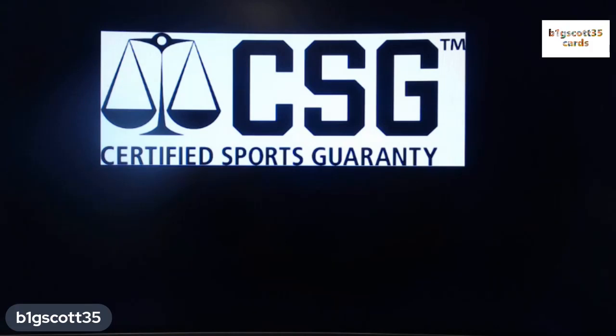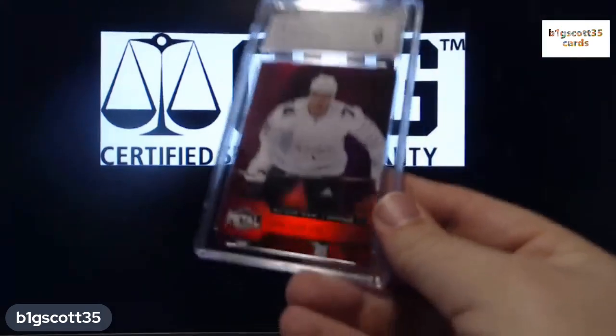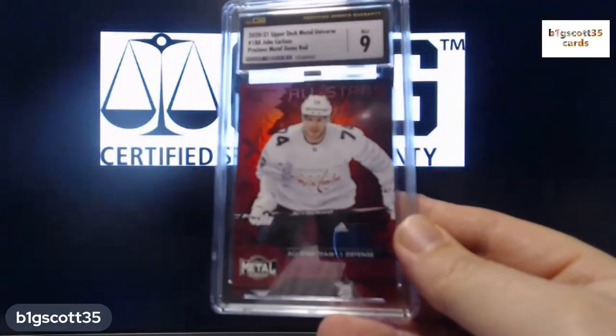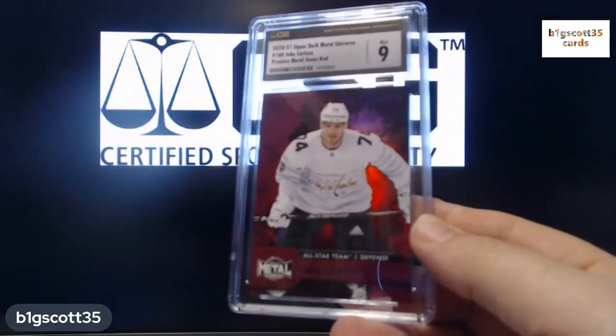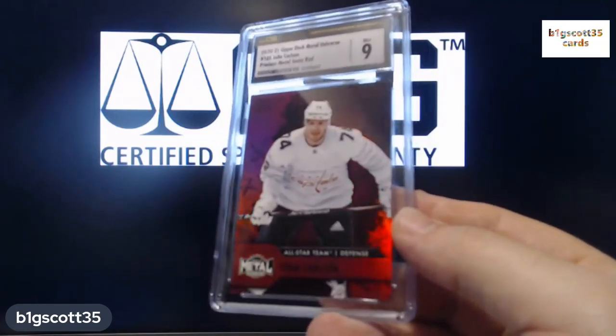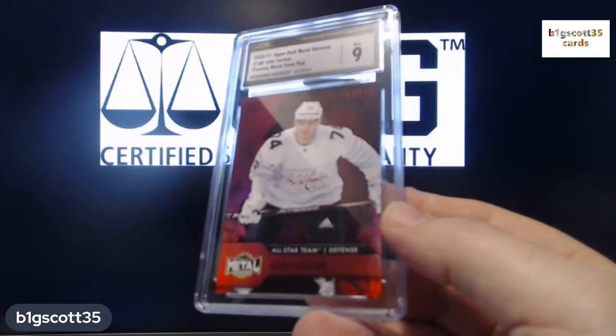Bobbles in our group chat and a couple other people were always talking about these precious metal gems, and I opened a ton of metal, and I did not hit any. I believe this was a hobby exclusive. Only way you can get them was in hobby. I did not open any hobby, so I bought this online. One of my favorite caps, John Carlson, and I went ahead and got it graded because it's my first precious metal gems that I have. Very excited. You know, it's an all-star team one.